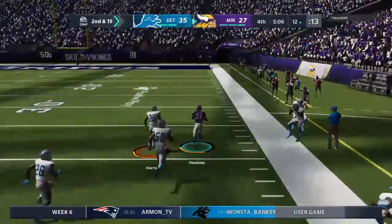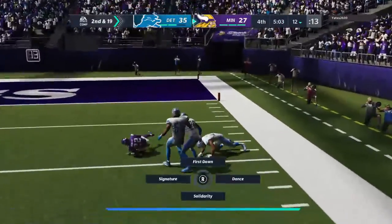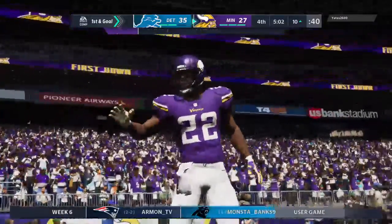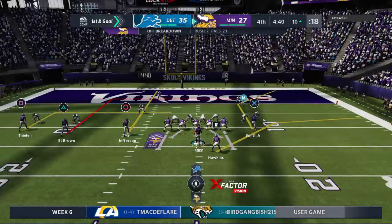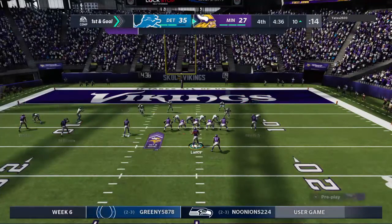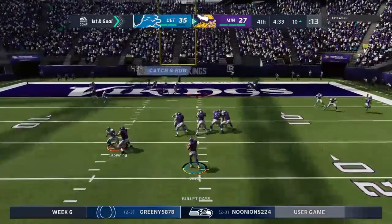He's got the lane, and there he goes. 20. And he's able to take this way down into Detroit territory. A big play there on the catch and run. 78 yards. First and goal. A touchdown and a two-point conversion here are musts. Out of the gun, they'll look to throw.